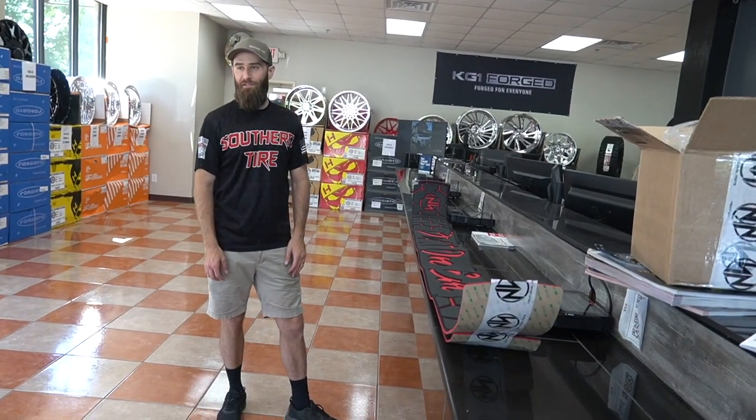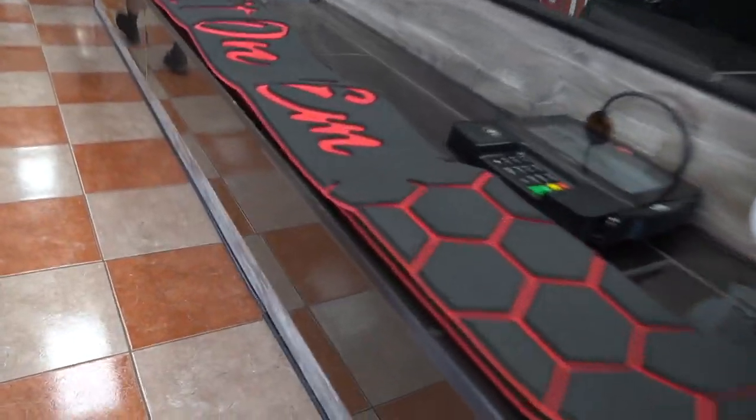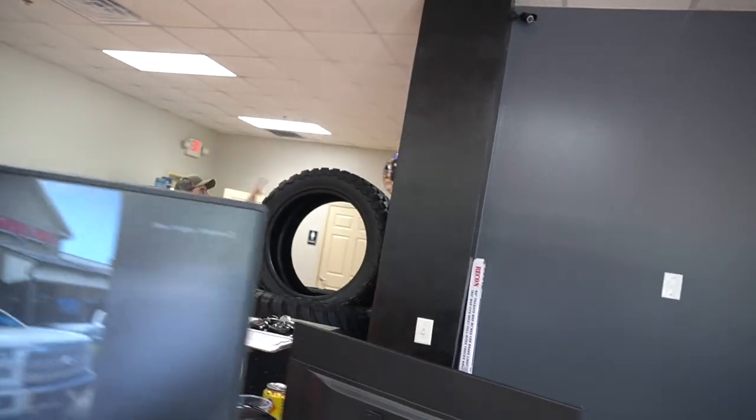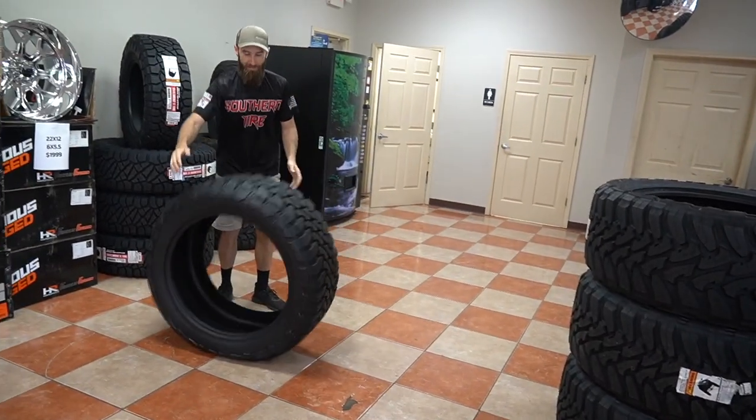You want to see your tires? Have you seen your tires yet? I'd like to see. Did it on them. I like it. So the Toyos. You're getting a 40 50 50 26.